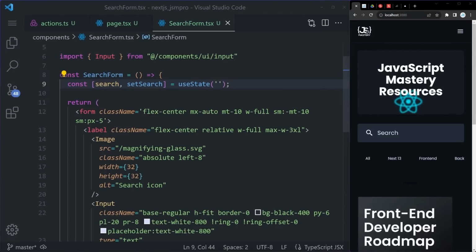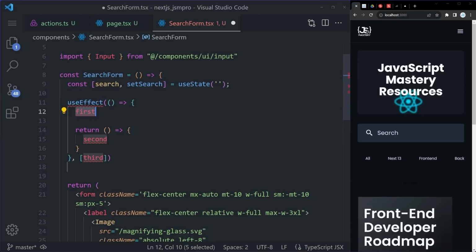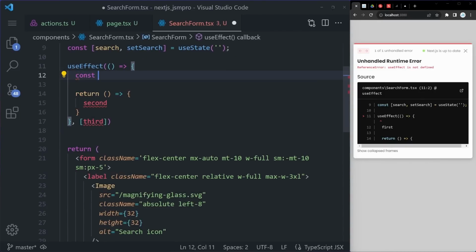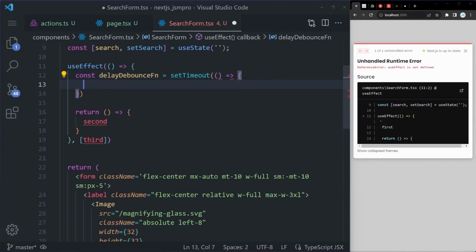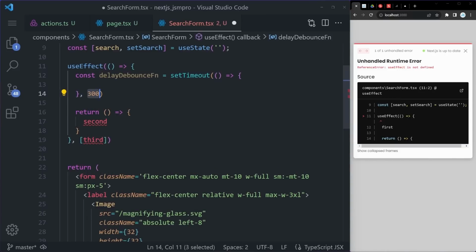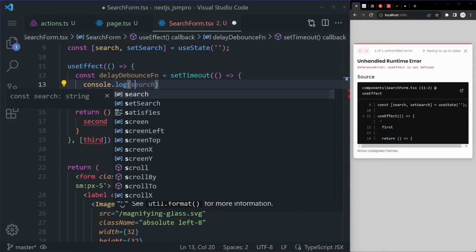Great. So to implement that, we'll have to add some kind of a useEffect that's going to keep track of our changes. So let's create a new useEffect snippet. We can of course import useEffect from React, and we can declare a debounce function. const delayDebounceFunction is equal to setTimeout, where we provide a callback function, and then here we define what's going to happen. But as the second parameter, we have to define the debounce timer in milliseconds. So let's say every 300 milliseconds, we want to do something. For now, let's simply console log the actual value that we're working with. So that's going to be search.